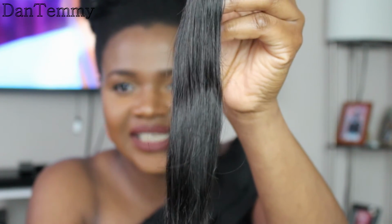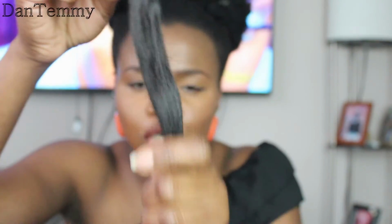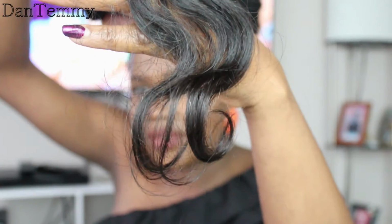And I'm so happy they didn't send me a really black color. I think it's between color 2 and color 4, which is how I like my weave. So I'm so happy that they sent me not so black. See the ends? So this is how the ends look.